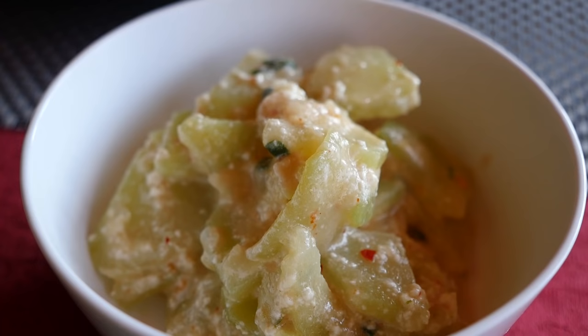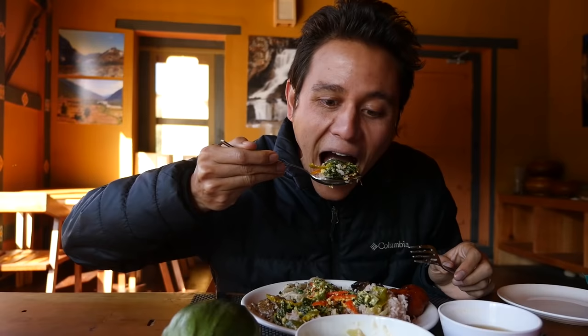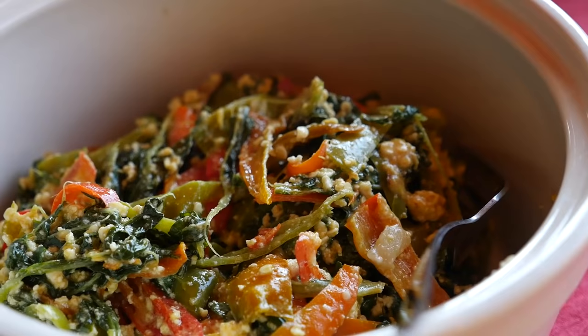It's very similar to a winter melon with a thick cheese sauce, but it's not too rich, but just good flavor and creamy as well. I like the addition of spinach in there. The spinach has a little bit of a bitter taste, which is really good. And then, yeah, it actually complements the chilies and the cheese really nicely.